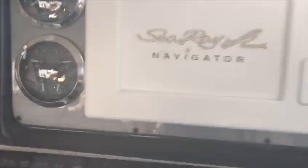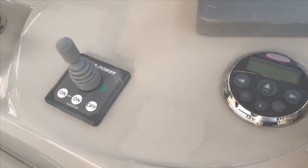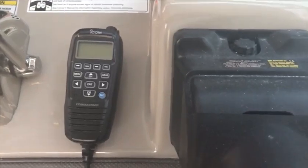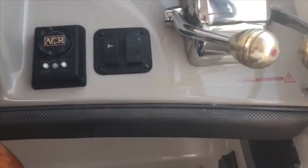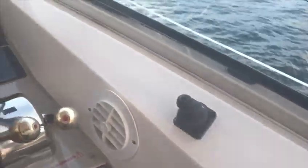The Sea Ray glove box. This boat does have a Raymarine E120 and a Sea Ray Navigator. They are both kaput, so you will be looking at electronics. You do have a functioning autopilot. You do have a functioning, beautiful side power bow thruster, and a fairly new ICOM command mic VHF. Tilt helm, remote control spotlight, trim tabs, pull for your automatic fixed fire extinguisher. This is the defunct mouse for the old Navigator.